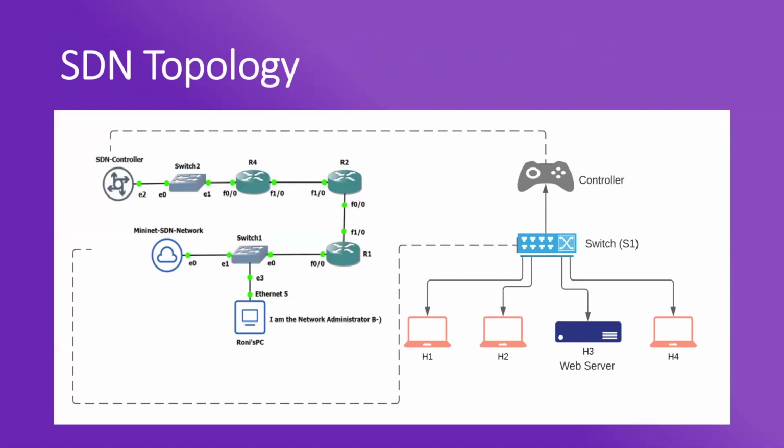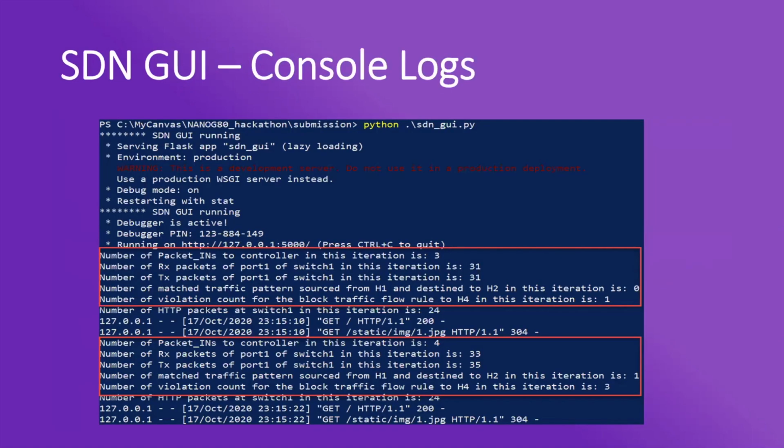So this is the topology inside the SDN network. The SDN network that is shown as the cloud has the controller and 4 hosts connecting to the switch, one of which is serving as a web server. And coming to the SDN GUI, I will show this in more detail in the demo video.